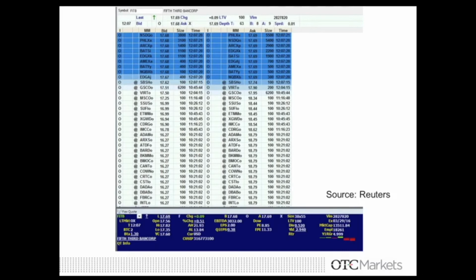And here we'll just do the Fifth Third slide. I put up a picture of Fifth Third Bancorp, and you can see on the size, those are customer orders, 3,000, 3,100 orders, already loaded up in there. After those orders are executed or those limits are exhausted, it goes to the next person.